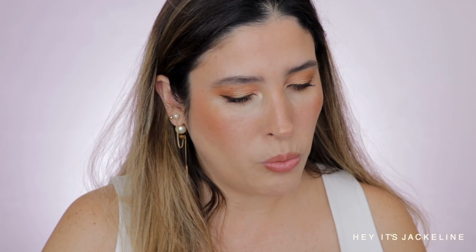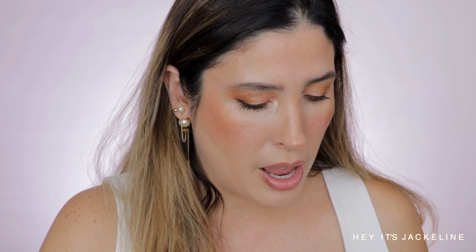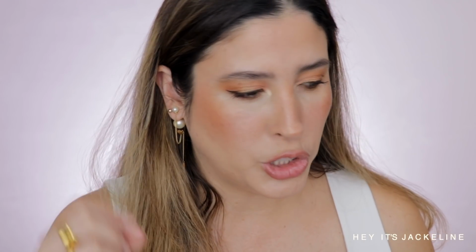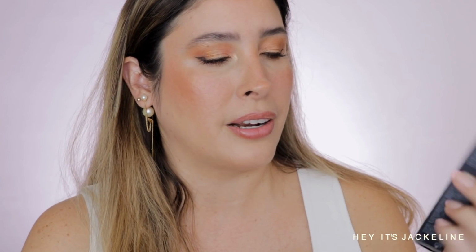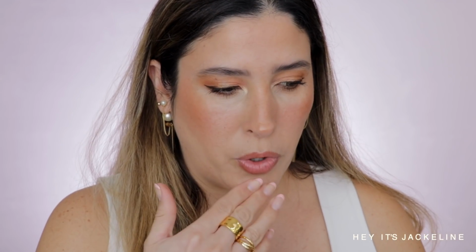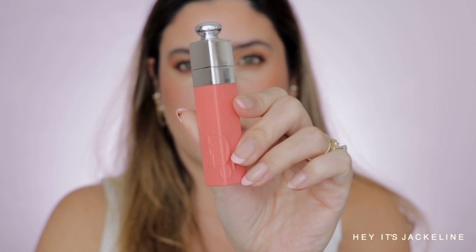So I picked up two more of the Gucci liquid lipsticks, but these ones look a little bit more rose in tone. But well, again, shopping with Dior, I picked up another one of the Dior Addict lip tints. This one is in the shade Natural Peach. So I think that's what I'm gonna use right here. And here you have it. This is the shade Natural Peach.